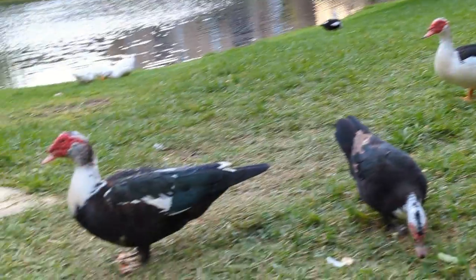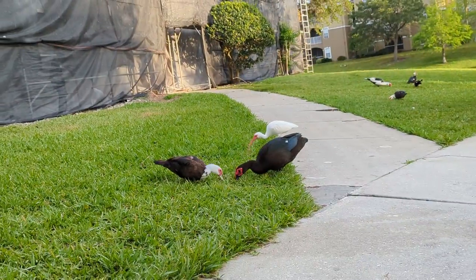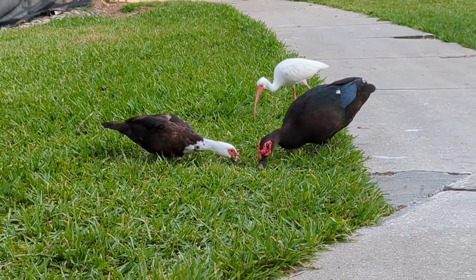Now, of course, I've only lived here for 4 months with Freedom the Parrot, and they're doing construction around the building. They're replacing walls and putting in new windows.